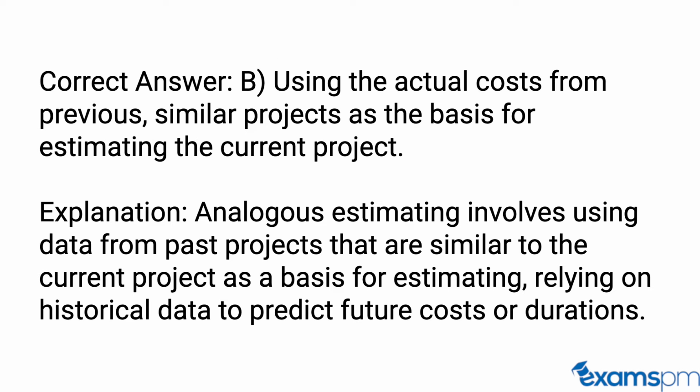Correct answer. B. Using the actual costs from previous similar projects as the basis for estimating the current project. Explanation. Analogous estimating involves using data from past projects that are similar to the current project as a basis for estimating, relying on historical data to predict future costs or durations.